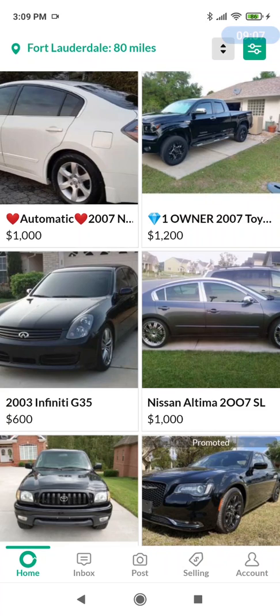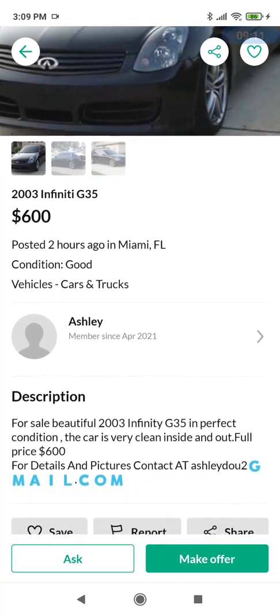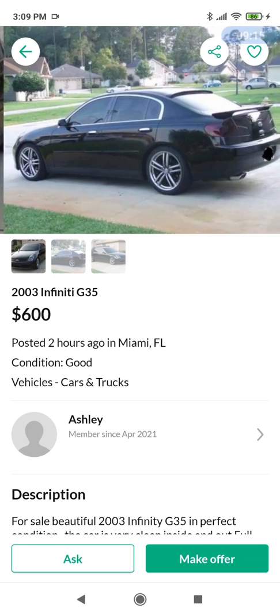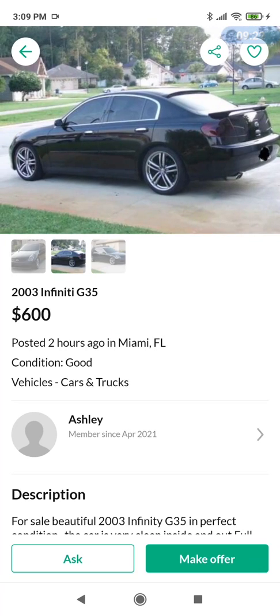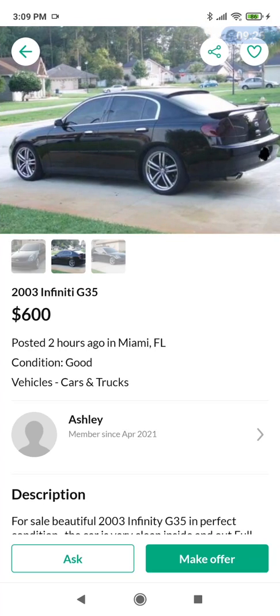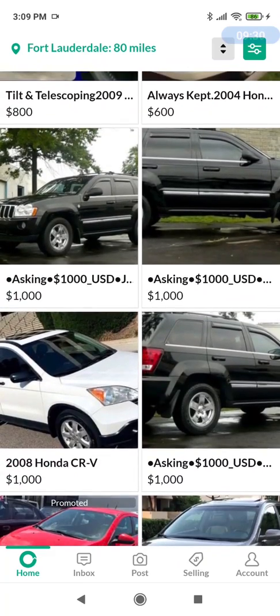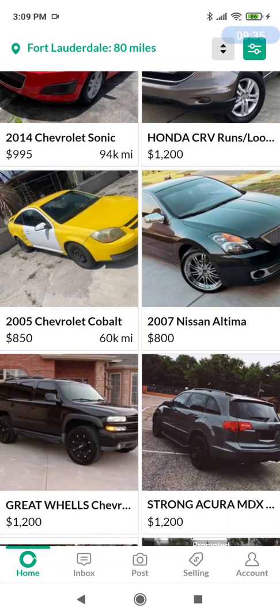2003 Infiniti G35 for $600. Okay. See, we have this. They're getting smart. This is supposed to be Miami, and these don't look like Miami houses to me, brother. Anyway, I'm going to think about it some more, but I'm going to be honest, this is probably going to be the last OfferUp video I do. I'm tired of this rubbish.